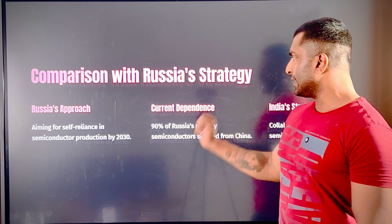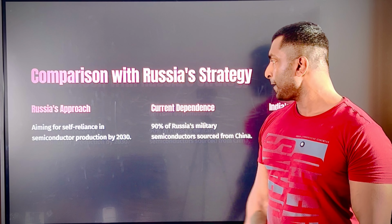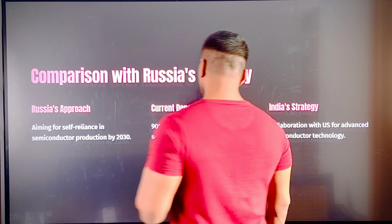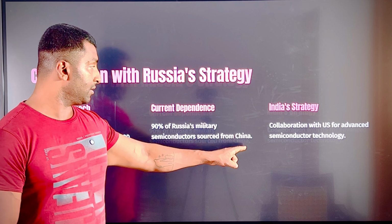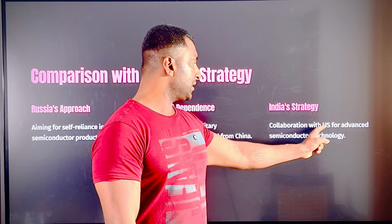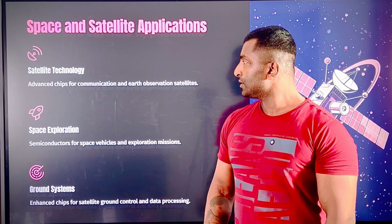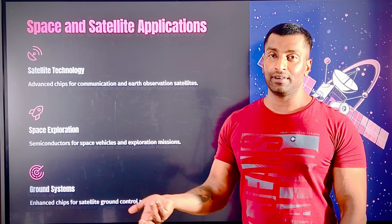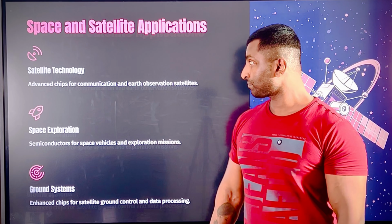Comparison with Russia's strategy. Russia's approach is aiming for self-reliance in semiconductor production by 2030. Current dependence, 90% of Russia's military semiconductors sourced from China. So India's strategy, collaboration with US for advanced semiconductor technology. So similar to Russia only. So we are also completely relying on import. Okay. So we want to be self-reliant or dependent or independent.